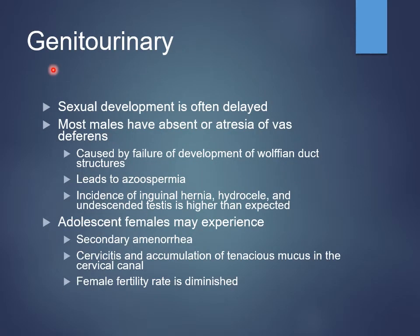All right, looking at genitourinary issues here, you're normally going to find sexual development is delayed for these patients. Oftentimes they're going to have issues with development of the male sex organs, especially during puberty. Infertility is going to be a big thing that happens here. Adolescent females can develop secondary amenorrhea. Usually their fertility rate is going to be somewhat diminished, right? And there's concern about passing on those genes, because if they have it, they're going to be homozygous for it, right? So there's concern they pass it on to the child, who becomes a carrier, or depending on who their mate is, they may potentially have a child with CF.